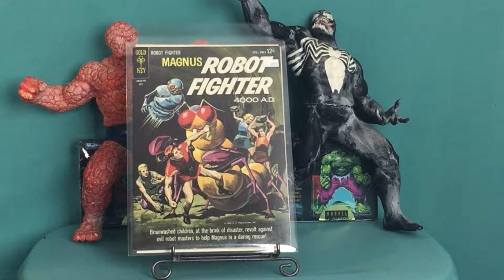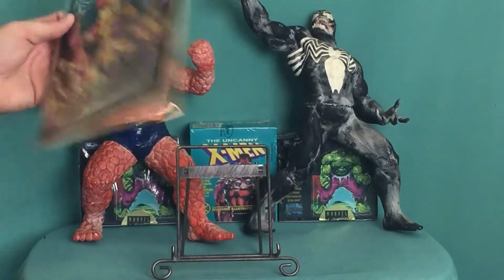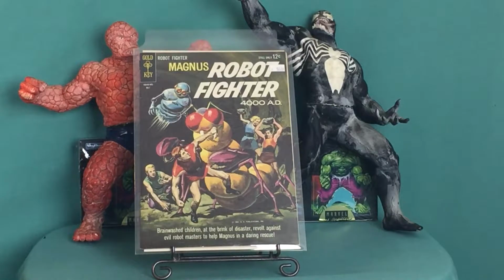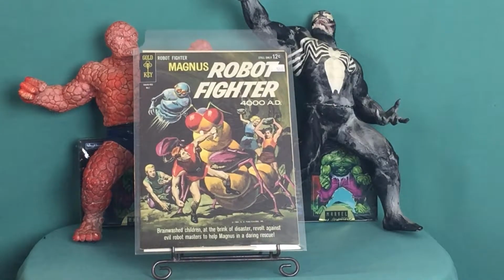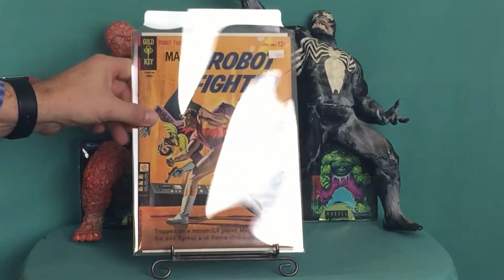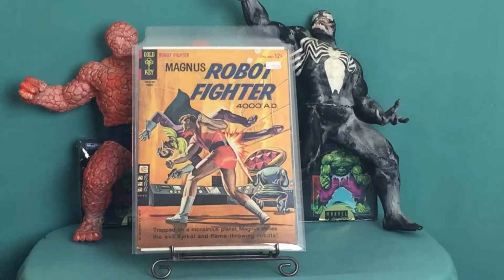But anyway, this is issue number 6. And for the condition these are in, they're just incredible. I mean, they look like they came off the shelf yesterday. It's amazing. Whoever collected these really took incredible care of the books. This is issue 7. And these are quite rare. I haven't seen many of these, especially in this condition. I mean, these are really fine.